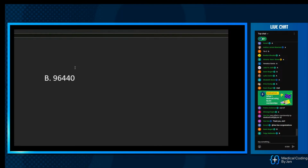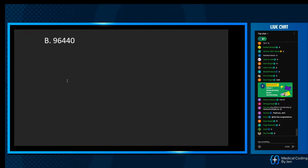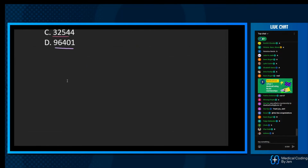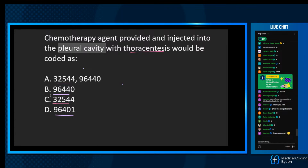Back in the back. We're not going to be doing anything in the lungs that we need to be up in the front. Chemo is always going to be in the back of the book. So you could eliminate those two answers super quick. Just concentrate on whether you do A or C. Probably a difference between doing one CPT code or two. It's usually more than likely just the one.